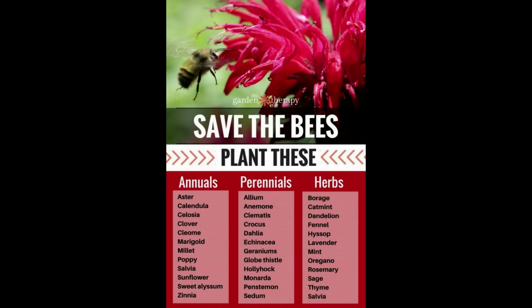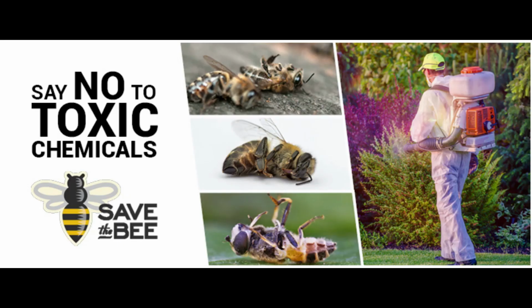Here are some tried and tested plants that bees love. You may already have some of these in your garden already. It goes without saying that an organic garden is better for bees. Using pesticides in your garden will only continue to hurt the bee population and kill the pollinators that will help you grow healthy, strong plants.